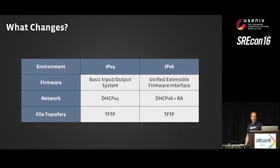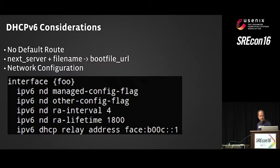Although the spec mentions possibly using HTTP, we haven't actually seen any machines which actually advertise this behavior. We decided not to pursue it. We had bigger fish to fry. All right, so because we have a default route, the DHCPv4 has an external plus file name, and in v6 it turns into a URL, which is nice because you can specify port numbers. Not really relevant to this.